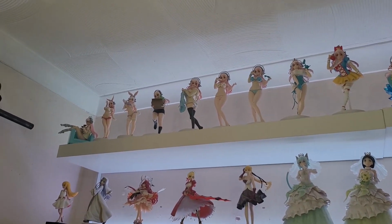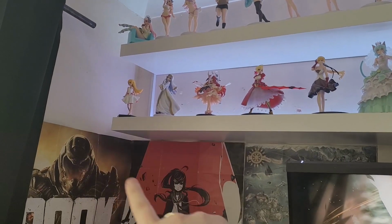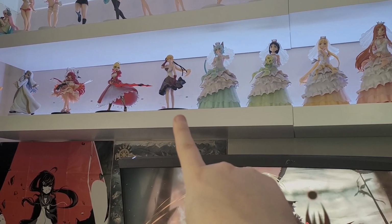Then we got a bunch of figures up here. So the entire top shelf is just Sonico prize figures, which you can go through. And then quickly with these, Shinobu again, Index, Date A Live sister, can't remember her name, Saber, which is Nero Claudius from Fate, Kiss-shot again.